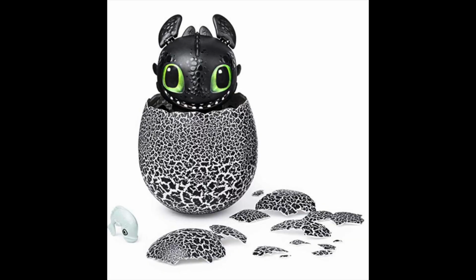Number five is something I just thought was really cute. I believe it will sell out, but I'm not 100% on this one as I am some of the others. It is the Hatching Toothless Interactive Dragon. And I believe it's from that show or movie, How to Train Your Dragon, which I haven't watched, so I have no clue. But that's what I believe this is from. But it's really cute anyway.